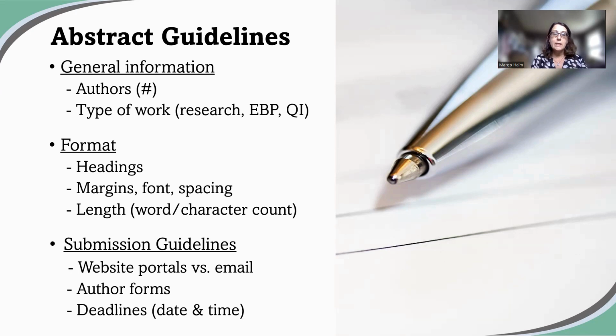Then you want to key in on the formatting that is required for the abstract. Some conferences will have structured headings and even structured sections in a web-based portal where you'll copy and paste your information from your abstract. Other conferences have no prescribed headings, or it could even be an unstructured abstract with no headings. But I think it's always good to have some headings to break out the main sections. We'll get to that more in a few minutes.